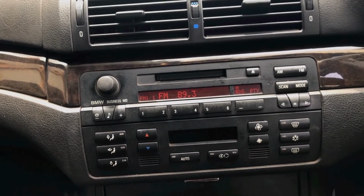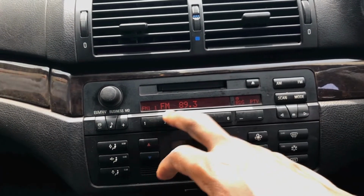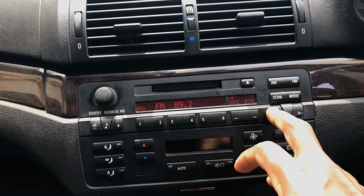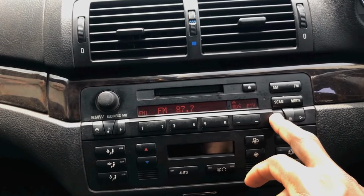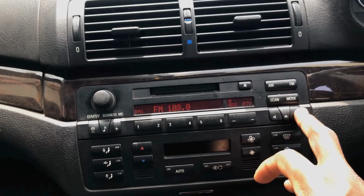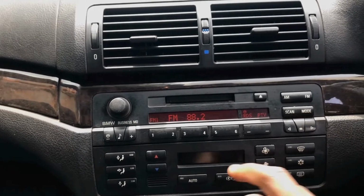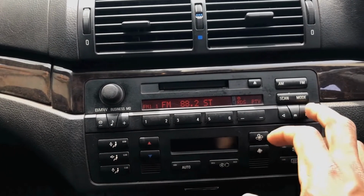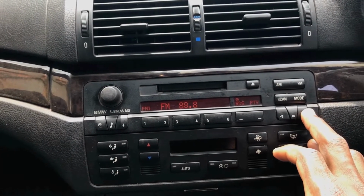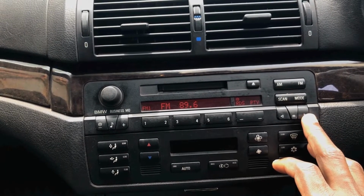Okay, so turn it back on, and now your frequency settings have been updated, and the radio should go from 79, I think, to 108. There it is, 108. From 87, I think, yeah, 87. Okay, so now you can go ahead and save your favorite stations in positions 1 to 6 with me.